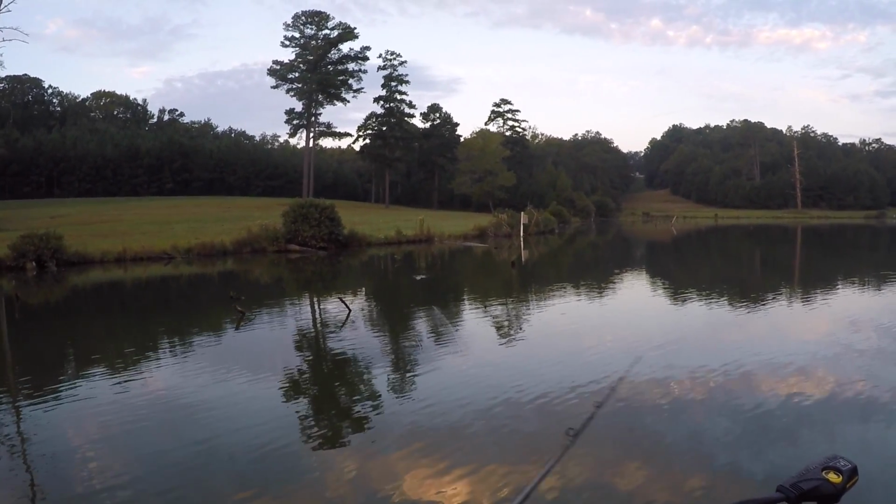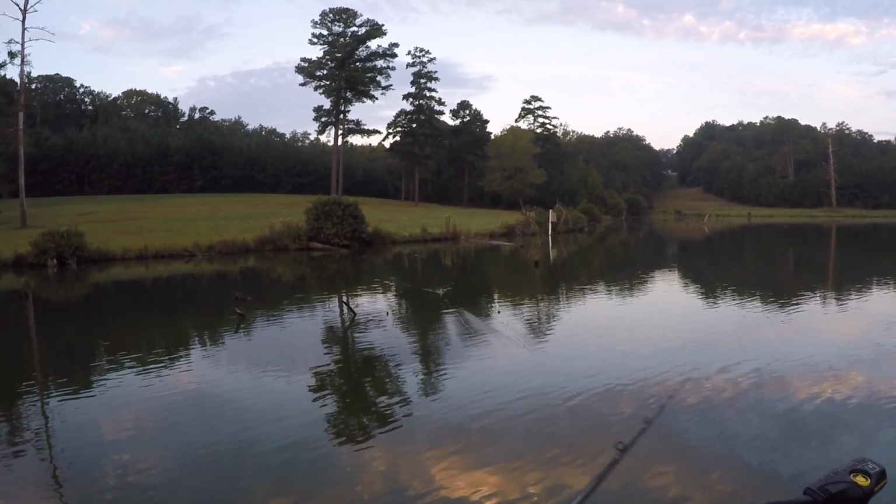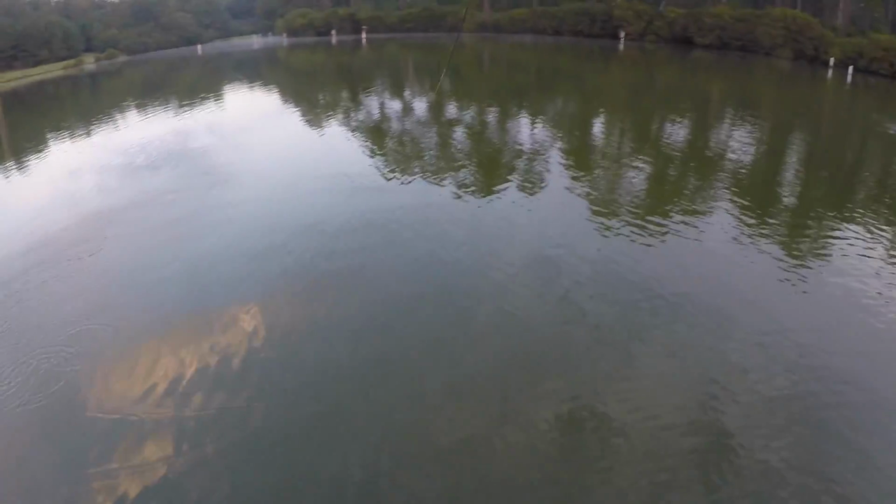I would have thought the blow-ups around the aerator would have lasted longer too. As soon as the sun came all the way up, they almost stopped. Oh, here we go. Oh, there we go. Maybe around the wood is the key here. Fatty on the popper. I think I'm gonna flip him.